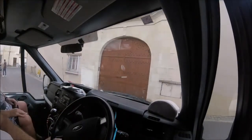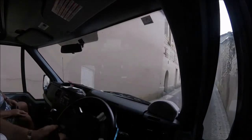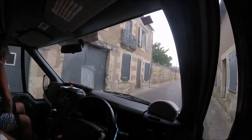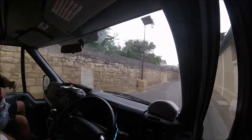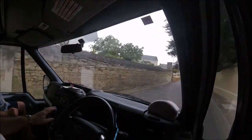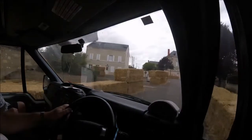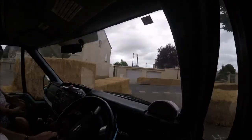Anyway, here we are in the small village of Le Puy Notre Dame. Very tiny, narrow little streets, typical French village. One of the reasons we came to France so early this year was to watch the Retro Grand Prix in this village. It's a vintage motor race through the streets of the village with pre-war motor cars and motorcycles. As we drive through searching for a parking place, you can see the straw bales which are just being positioned for the race.